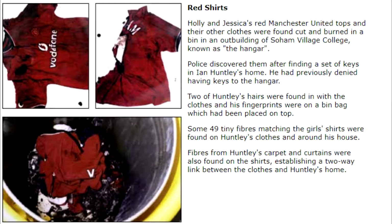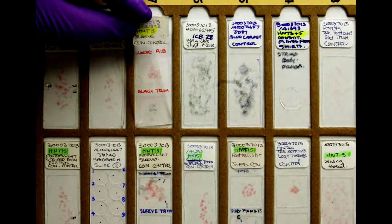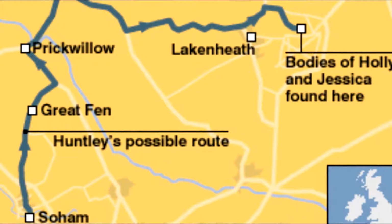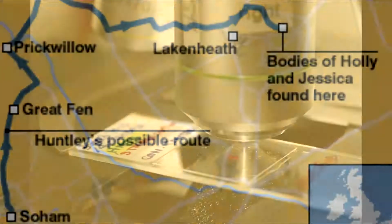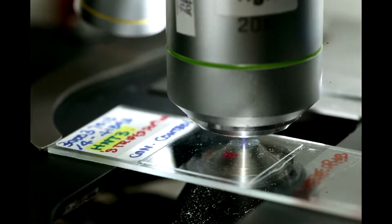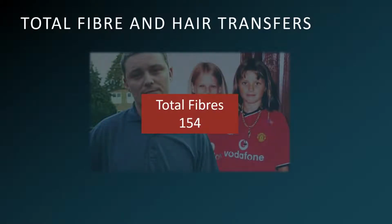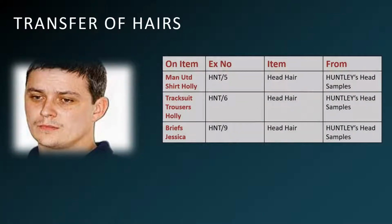All of these items were sent to the Forensic Science Laboratory at Huntingdon for examination. The aim was to determine whether there was any evidence to associate Ian Huntley or someone else with the girls' clothing. A detailed strategy was developed and agreed with the police. During our investigations, low power, high power, blue and ultraviolet light microscopy was used to find fibres of interest. Then birefringent microscopy, followed by microspectrophotometry and dye analysis, identified target fibres. In addition, hairs of interest were recovered from tapings and other items for detailed microscopic examination and comparisons. Although these examinations might be time-consuming and hence in the regime expensive, compelling evidence was produced showing both one-way and two-way transfers of fibres between the girls, Ian Huntley, his car, and his home.